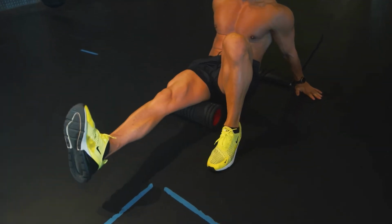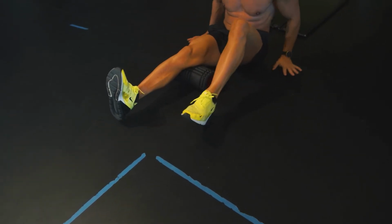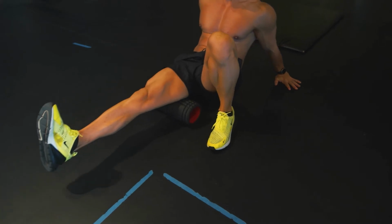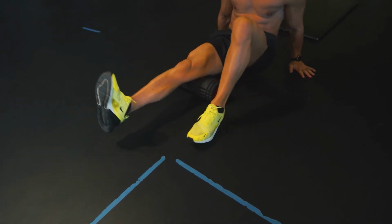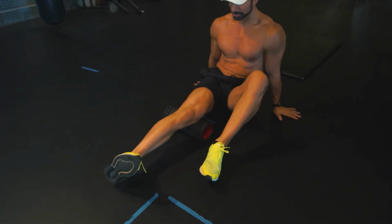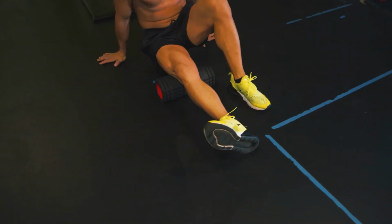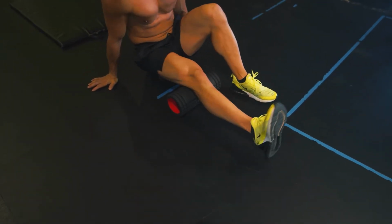Now for some of you, if you can't support your own weight on the ground, it may be a little bit harder, but you want to use the floor to hold up. Go right to the bottom of the glute and then come right back in. As I go in, I'm going to turn my hip internally for 2 repetitions and then externally turn it to really hit all areas of the hamstring.